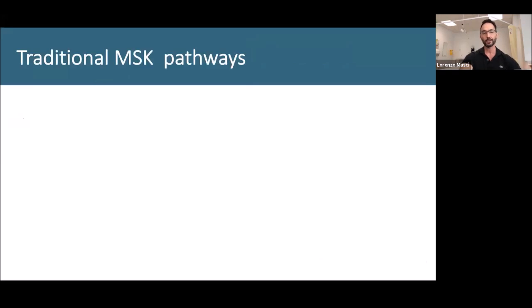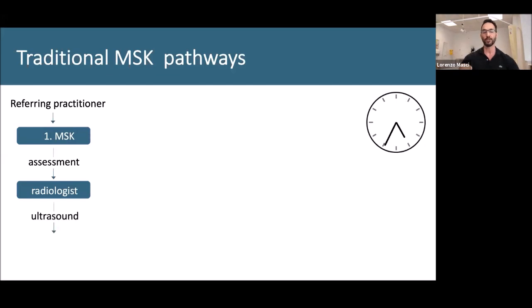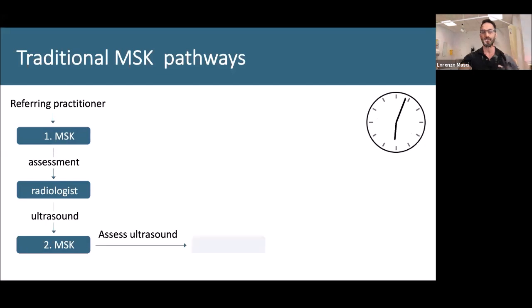So these are the traditional MSK pathways in the United Kingdom at the moment. The referring practitioner refers on to an MSK practitioner who could be a physiotherapist or surgeon. They do an assessment. They then refer on to a radiologist to do further imaging. The radiologist does an ultrasound, then refers back to the MSK practitioner. The MSK practitioner assesses the ultrasound and decides they need an injection.